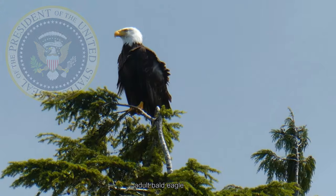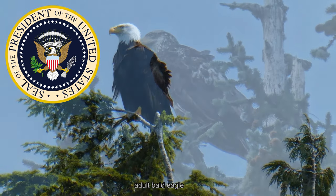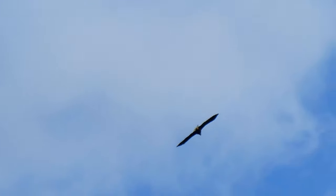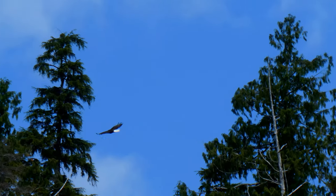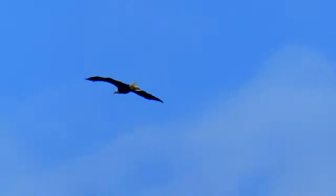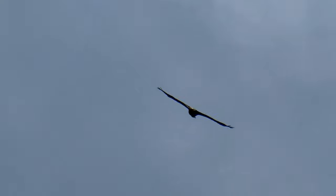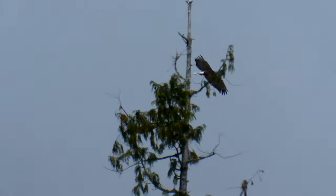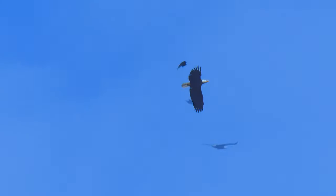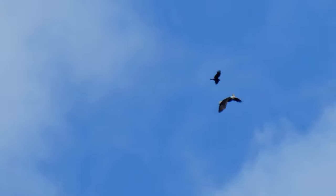We had an excellent opportunity to see both adult and juvenile bald eagles. The bald eagle is both the national bird and national animal of the United States of America, and it appears on its seal. Unlike a juvenile bald eagle, the plumage of an adult bald eagle is evenly dark brown with a white head and tail. We watched a crow harass an eagle. This action happens to safeguard their territory, food, chicks, or even to snatch food.